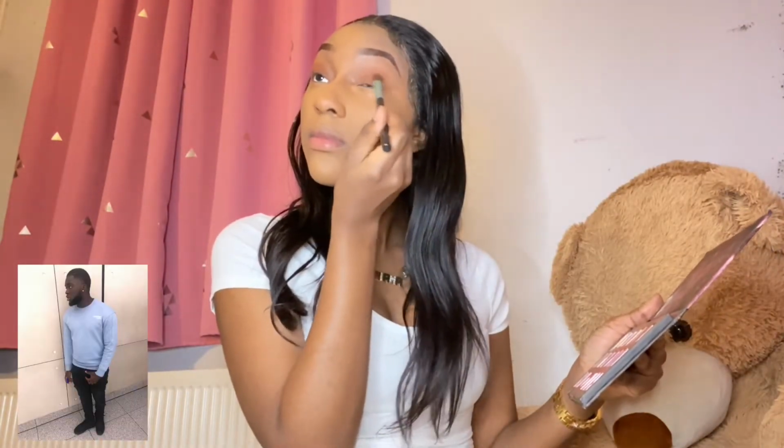A darker smoky, yeah, there we go. And bring that brown melanin skin tone out, different shades of brown. Look, see, contour palette. Get me?